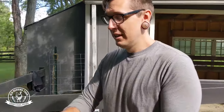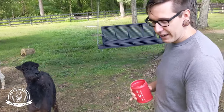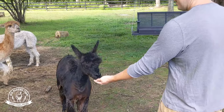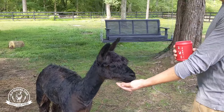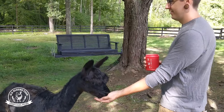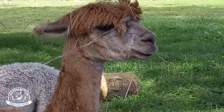Their main source of nutrients is hay and grass if you have it in the pasture. So this is a mixture of two different kinds. We have textured pellets and regular pellets. And they are big fans. This is Mocha, our youngest. And as you can see, they also really like hay.